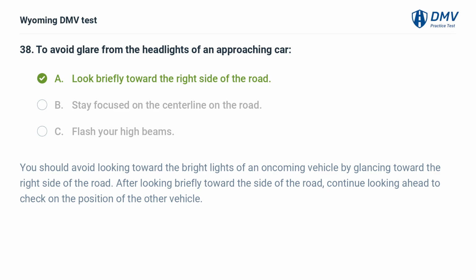You should avoid looking toward the bright lights of an oncoming vehicle by glancing toward the right side of the road. After looking briefly toward the side of the road, continue looking ahead to check on the position of the other vehicle.